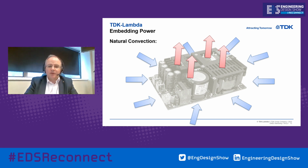In this image, you can see a typical open frame construction. An open frame construction allows heat to radiate away more easily. It has the lowest cost, but unless restricted, operators and service personnel will have access to any live high voltage components.